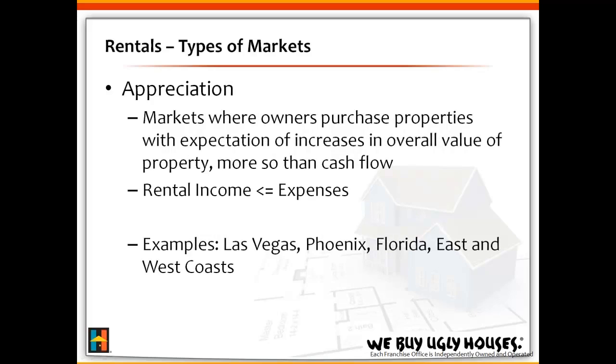Talk about appreciation. It's the exact opposite of what I just said. So in some areas, notably the coasts, the East and West Coast, where it's hard to get enough in rent to pay for your costs. So if you're renting out a $300,000, $400,000, $500,000 house, it's going to tend to not cash flow, all else equal, anywhere close to what, let's say, a $60,000 or $80,000 house in Texas would.